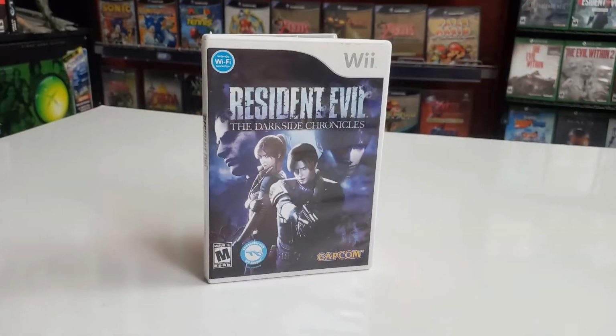Around here, we don't shy away from the Resident Evil franchise, one of my all-time favorite franchises. But I didn't know, for whatever reason, this game is skyrocketing in price. I paid $15 for it, and it normally goes for $35 and up on average, give or take. This is Resident Evil: The Darkside Chronicles for the Nintendo Wii.